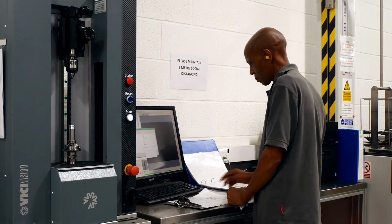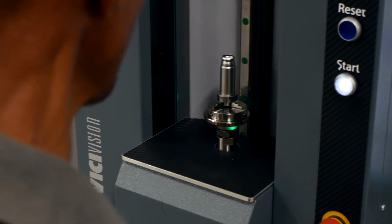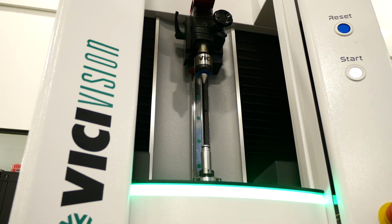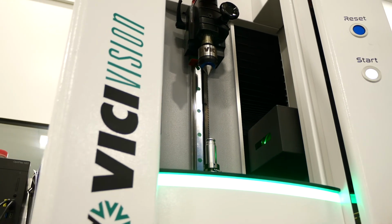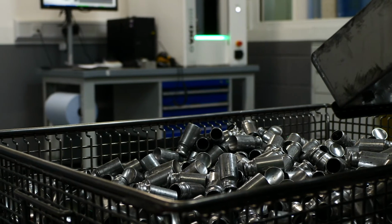It's a permanent change and we only see that it's going to be extended through the business into the other divisions, onto other products. For me personally, there are so many benefits to it from a point of view of the accuracy, the data collection, the process understanding, the process control. There's no way we'd ever go back to attribute gauging from optical measurement.